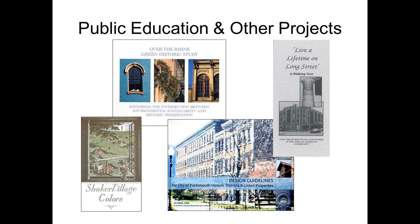It also can fund educational materials. So we've had several projects where people were preparing handbooks or design guidelines for the owners of historic properties. Then the third sort of broad category is heritage tourism, and you'll see there's an example of a walking tour. We funded several walking tour brochures or mobile app kinds of things built around the historic resources in the community.